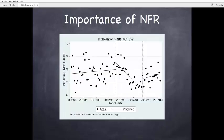Now, a few years ago, we noticed this trend going back to 2009, and we're using a technique, you've probably seen other people use this, called interrupted time series analysis.